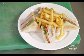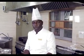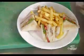The reason why we're making our side salad like this is a cold dish, so we don't really need it hot. So we're going for our side salad now.